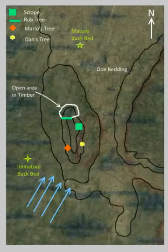that. Another reason why I wanted to show this is because it'll kind of segue into what we're going to talk about this week on the podcast, which is identifying sign, or different types of deer sign, and how it can be used to adjust your hunt.